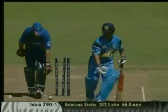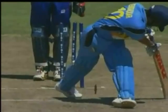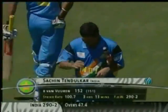Bowled him. And Rudy Van Buren has done it again. He's picked up Sehwag, and he'll be able to tell the grandchildren he got Tendulkar too. He doesn't have to tell them for how many, but he says, I held it back. He was through the shot. I deceived him and hit halfway up middle stump, and I made him look a little awkward. 152 is also his highest score in World Cups, eclipsing his 140 in the '99 edition against Kenya.